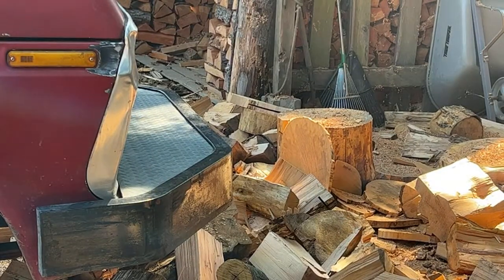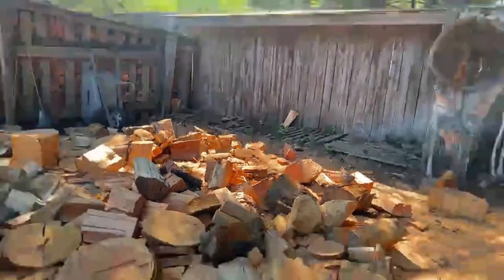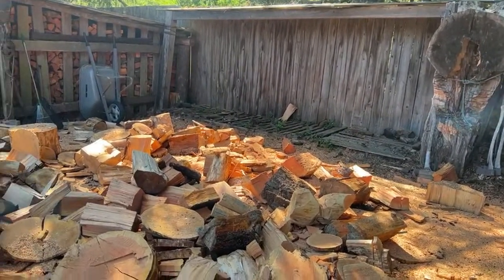I don't really have anything left here, friends. That's a chopping block over there. So we're just kind of swinging in the dark here now. You know what I mean?